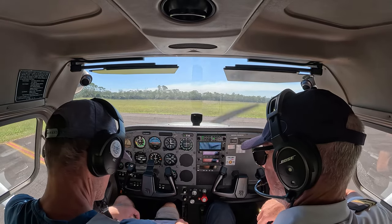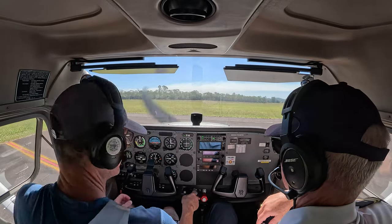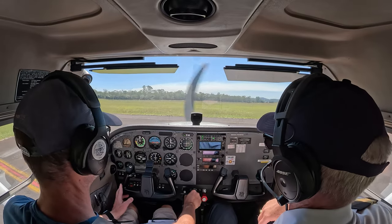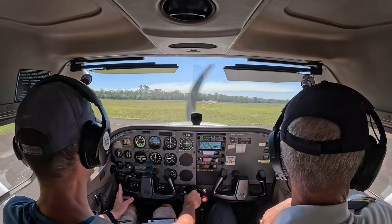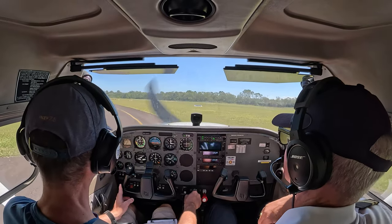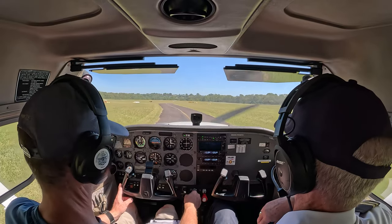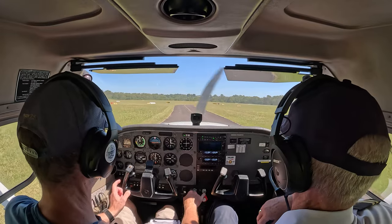Okay. Are we going to go? Ready? Go. So I'm going to release brakes. And there's no traffic. Right, let's go. So there's going to be a crosswind departure, which is what I'm going to let tower know. Yep. The mix is leaned.